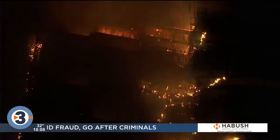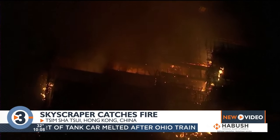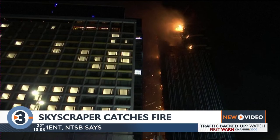Incredible video tonight from Hong Kong where a skyscraper caught fire. The building is under construction. Local reports say 2 passersby were injured on the ground by falling debris, although we don't know to what extent.